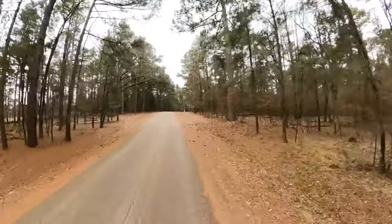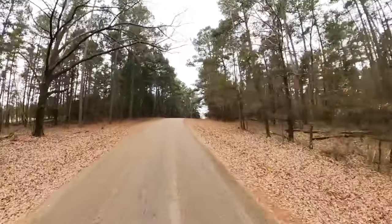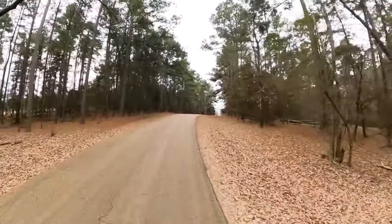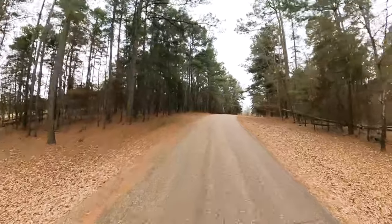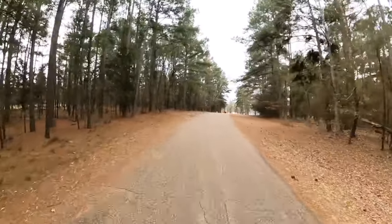There's a couple of hills that we'll have to do some switchbacking on. I know some of y'all don't care for the switchbacks. What am I gonna do? If I edit them out, you might miss seeing Bigfoot.